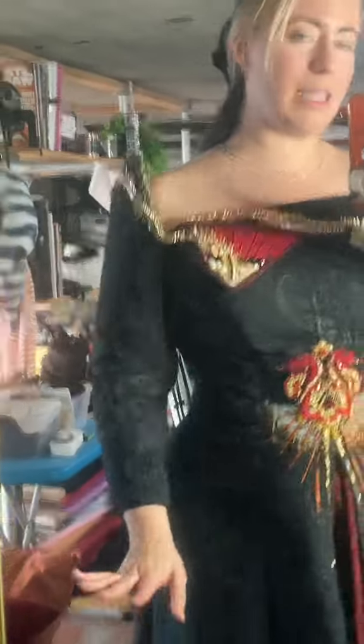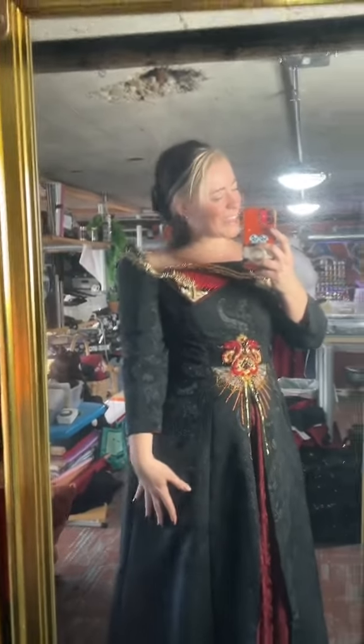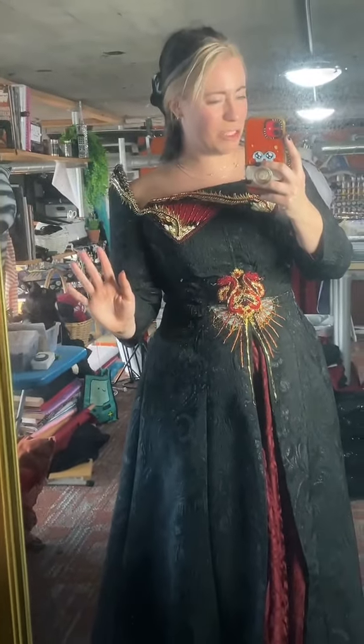This is what I'm going to wear. And of course my wig. But yeah, everything's working perfectly. She fits like a glove. I don't have much movement in my upper arms. This is about all I can do. But that's okay. This is just for costuming. I don't really need to have a whole range of motion.